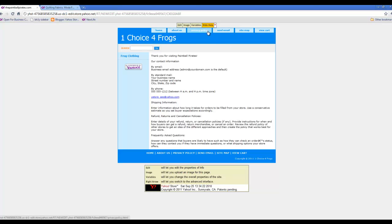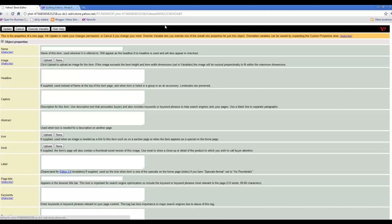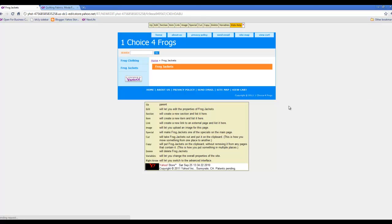So I want to show you in Store Editor how to create a new section and also how to create a new item. So let's go ahead and create a section by clicking on Section. And this time, let's just call it Frog Jackets. Really, the only thing we have to put into our category pages is the name.